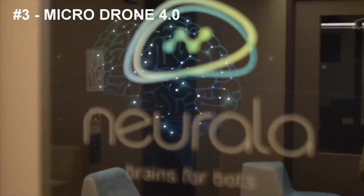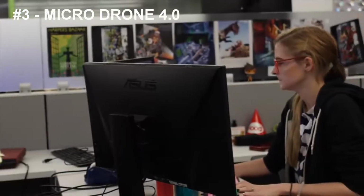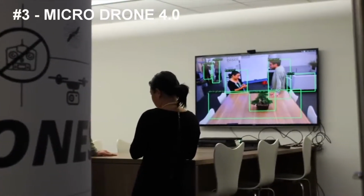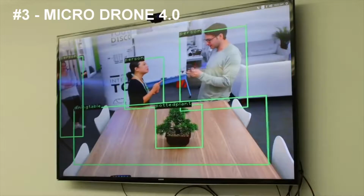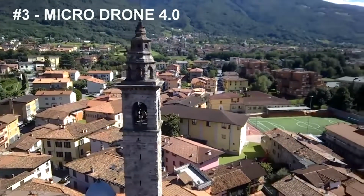Neurala creates artificial intelligence for drones. Our artificial intelligence is built directly on the phone that controls the drone. Beyond live track, we will bring even more AI to MicroDrone 4.0. The ability for the drone to orbit around the object of interest at 360 degrees, and the ability to recognize the hand of the owner and land on it.